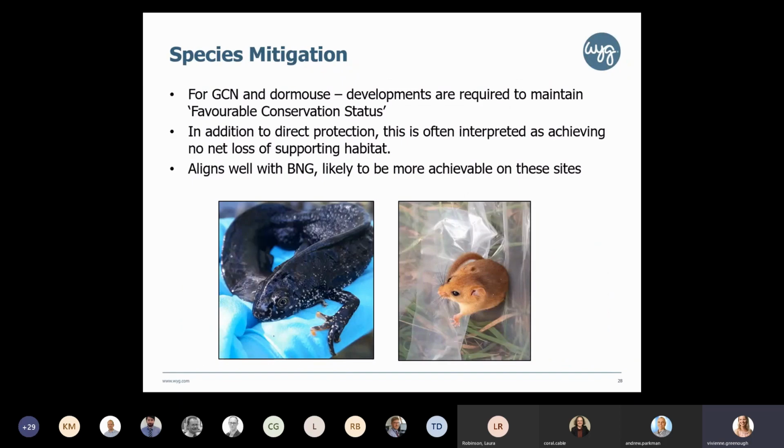Species mitigation. So for sites which actually have protected species on site, such as great crested newt or dormice, part of the legislation and the license for those sites will require the developments to maintain favourable conservation status of those species. And that will be, the habitats will be retained, they'll be enhanced for those species. And of course, that does tie in really well with the net gain approach, because if you're retaining habitat for dormice and great crested newt, that will contribute to your biodiversity units on your site. So yeah, we feel if you've got dormice and GCN, it might actually be a good thing for your development sites when net gain comes in, because it's likely that the 10% will be more achievable.